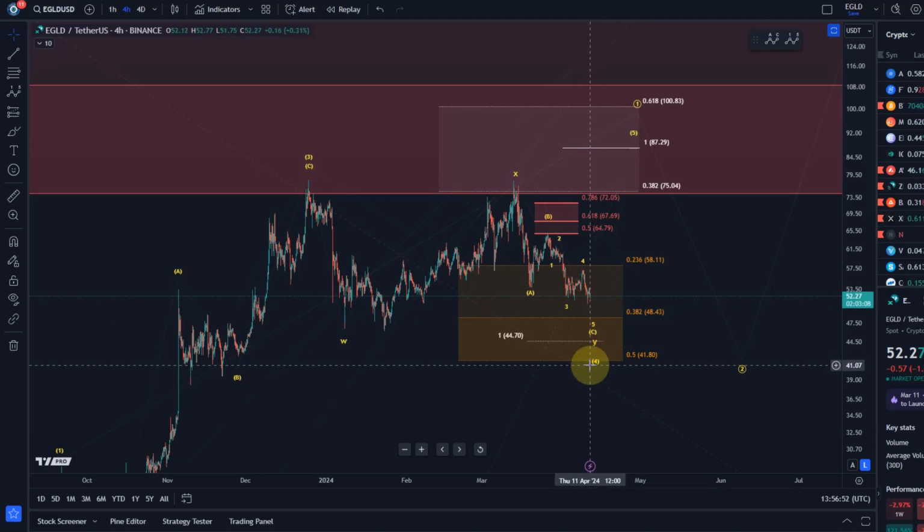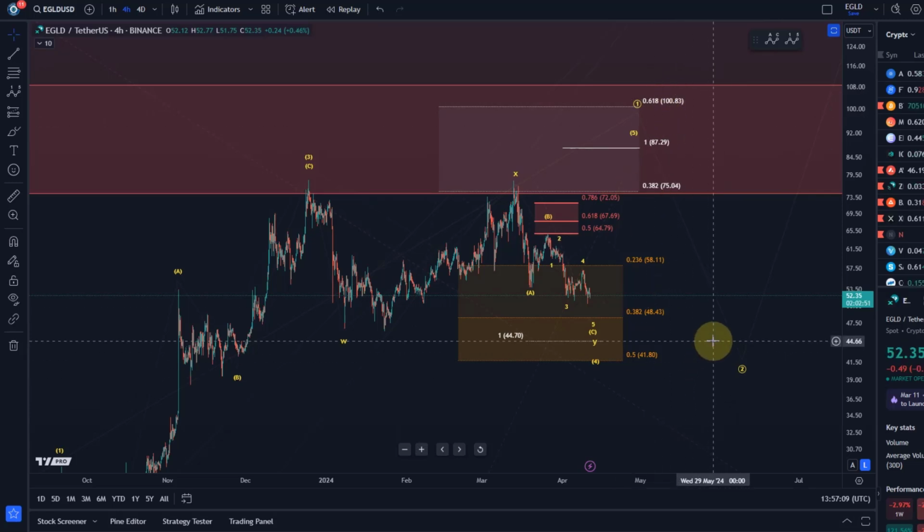Once the wave 4 is completed, we can calculate a target for the fifth wave to the upside more precisely. At the moment, I have to rely on the larger degree targets. We've got $87.30 as one level, but then $100 is another one. But they can still shift a little bit. We can calculate those targets more precisely once the wave 4 has bottomed and we have some initial evidence that wave 5 to the upside has started. And that start of wave 5 should be marked in this orange support region.